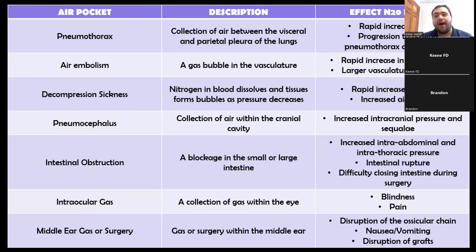So when we think about any kind of ability for there to be an air-filled space within the body, obviously the first thing as AEMTs, critical cares, or paramedics that we think about is a pneumothorax, right? So pneumothorax, that collection of air between the visceral and parietal pleura of the lungs. This could cause that to increase in size and cause it to tip that scale from simple to tension pneumothorax.